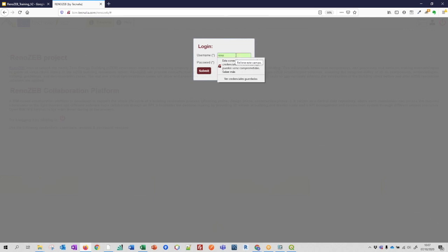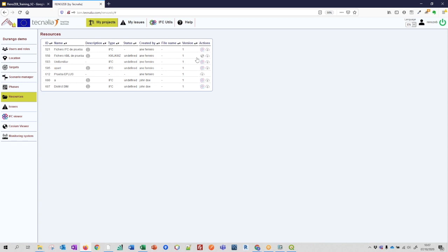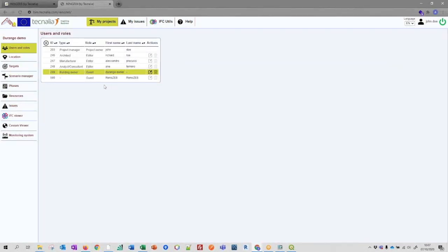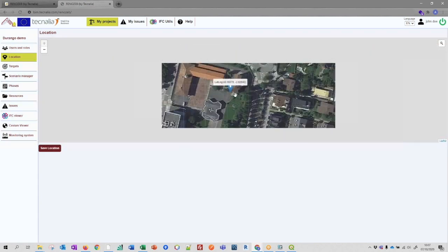The RenoZEB username that we have received to log in here is just a kind of invited user in several projects. If we log in, we can see the different projects that we are allowed to see, but it's not possible for this user to modify the information. You can download the information and see what is there, but there is no possibility to edit or delete it. You can also click on a map and select where the project is located. For example, the Durango demo is located in this plot here.